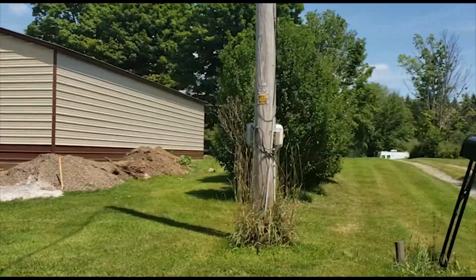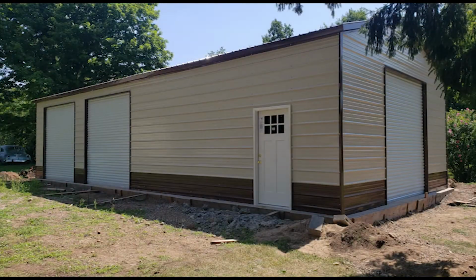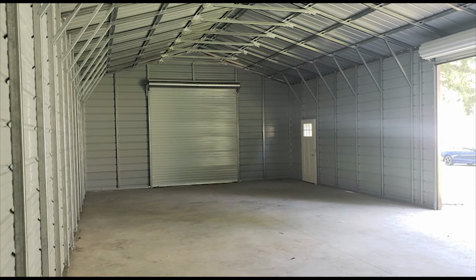I went and put the Pathfinder inside the building so that you guys could see it, use it for reference. But I was super stoked. The building looked good.